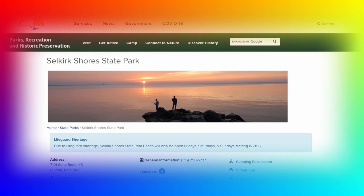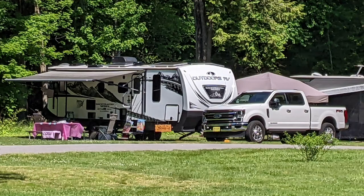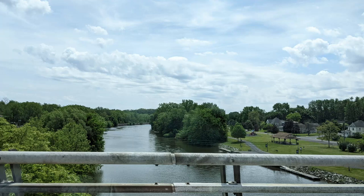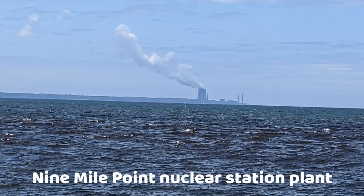Selkirk Shores is located in the northern part of New York in Pulaski, New York, not too far off Interstate 81. It is located on the shore of Lake Ontario. We were there over Memorial Day weekend in Site 60, and the site had 30-amp service only. We spent 5 nights and paid $31 per night.